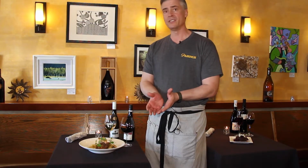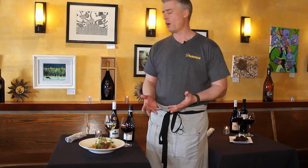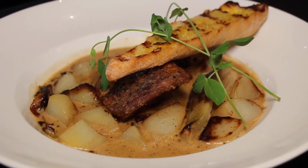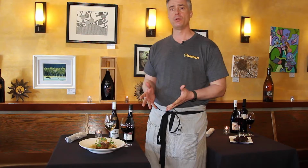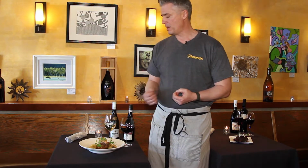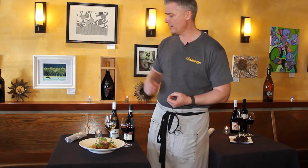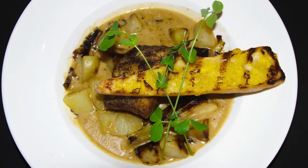Next, this is our market fish bourride. A bourride is really a French dish. It's almost a creamy broth dish. Whatever fish is available at the time is what we use. This happens to be a nice little sea bass, and it comes with a little aioli baguette on the top.